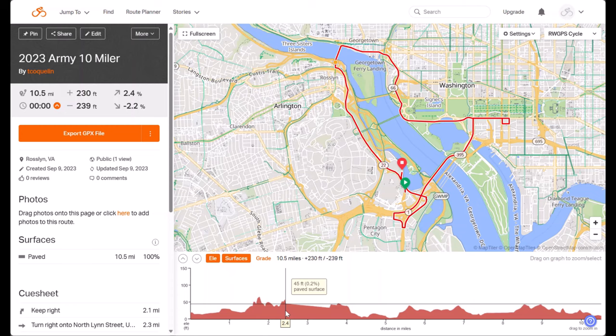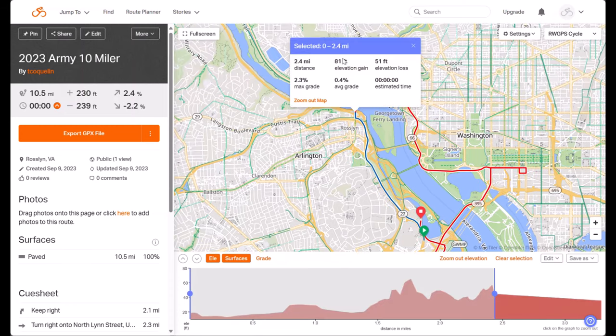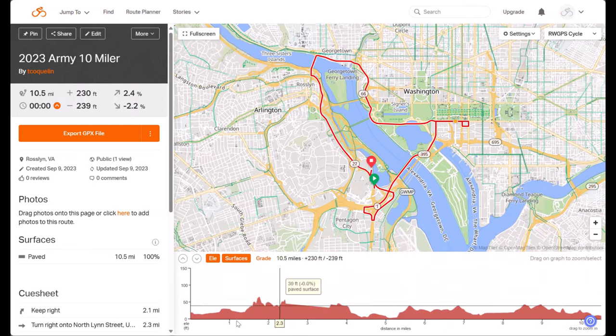You've done a lot of the hard work here. So of the 230 feet of elevation gain, we've already done 81 of them when we get to that bridge here, when we start to come out of Roslyn, crossing the bridge into DC proper here. And this is a steady downhill grade, 0.2, 0.1. It's awesome, right? And the problem is, it can be too awesome.